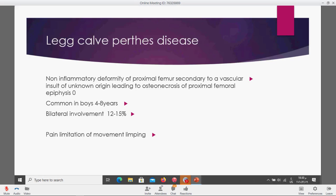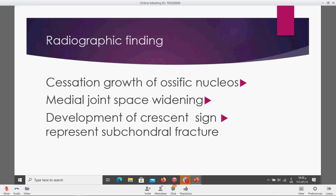Pain, limitation, and limping. The radiographic findings: cessation of the growth, سير of ossific center. طبعا by the x-ray sometimes in the early stage it's normal, there is no problem. Later راح يبدي شيء يصير، مثلا medial joint widening, there is cessation of the growth, the ossific center بدا يصغر، تبدي يصير rarefaction of the epiphysis. يصير development of the crescent sign. هذه crescent sign يصير بالميتافيسيس وتعبر عن الفراكتشر صاير in the metaphysis، اللي هو subchondral fracture.